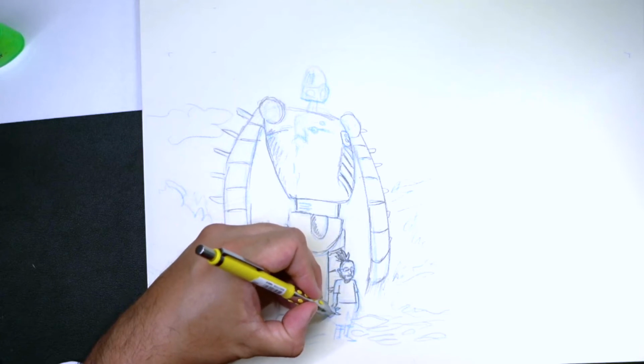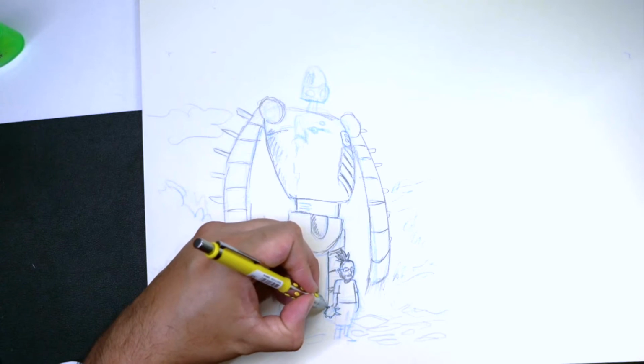I have to draw out Totoro here because everybody knows Totoro.